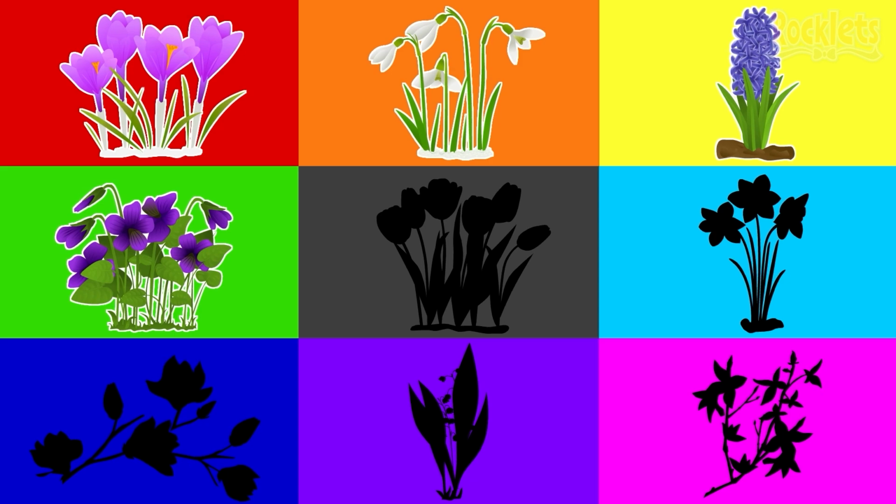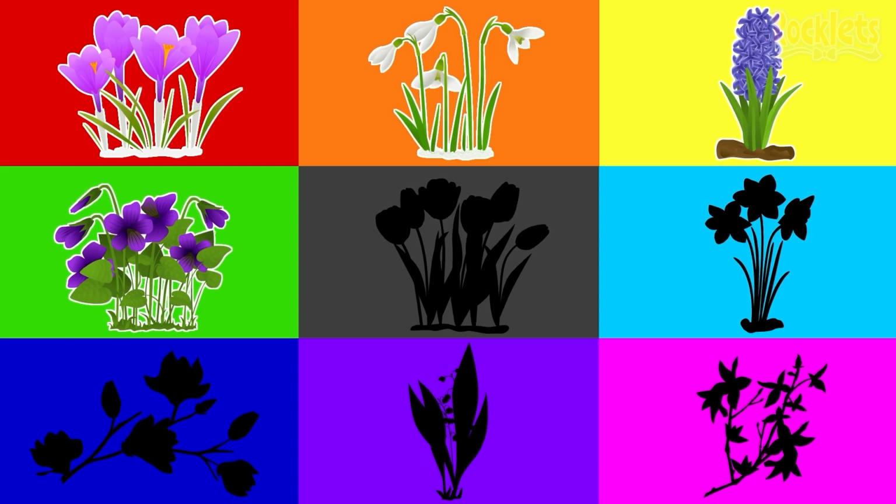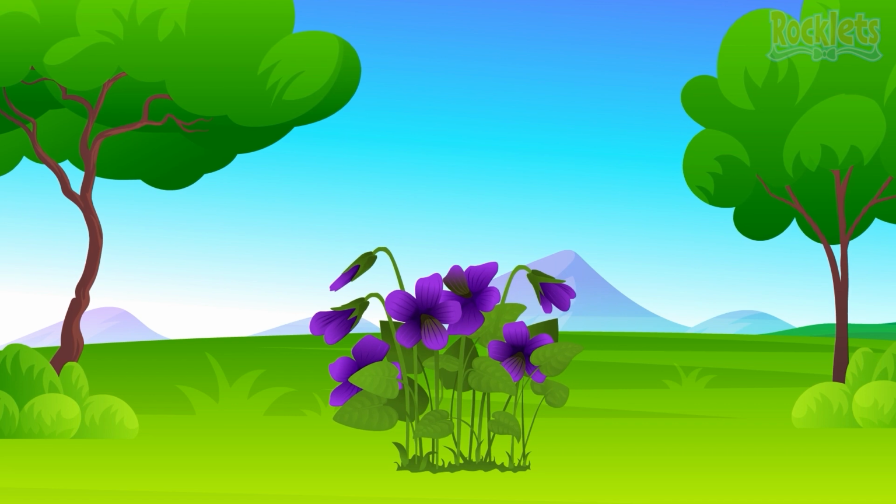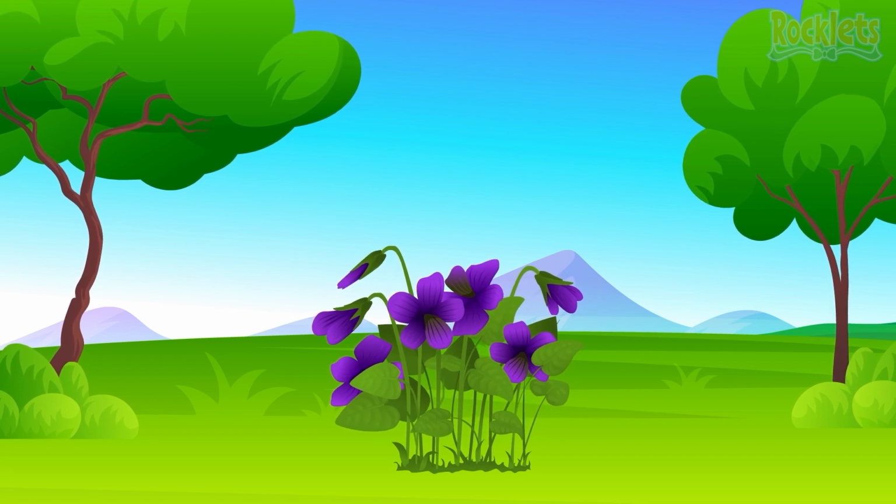Violet. Violets are tiny blue-purple flowers with a pleasant scent. Their leaves are heart-shaped.